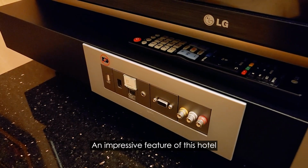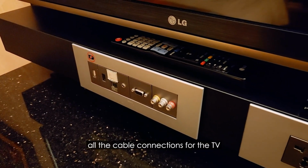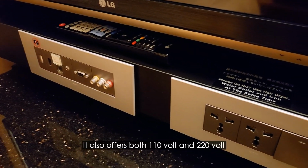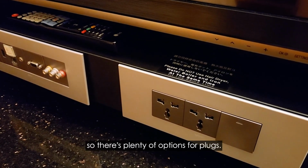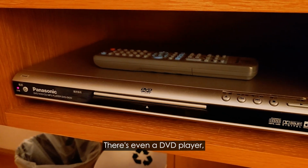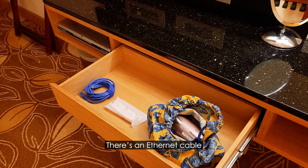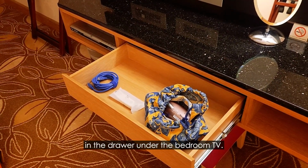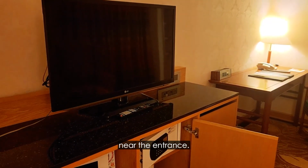An impressive feature of this hotel is that although it's not used much now, all the cable connections for the TV were still fully installed. It also offers both 110 volt and 220 volt power outlets, so there's plenty of options for plugs. There's even a DVD player, which is rare to see in hotels these days. There's an Ethernet cable and a Panasonic hairdryer in the drawer under the bedroom TV. These facilities are located near the entrance.